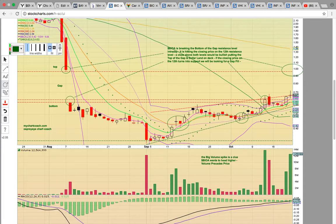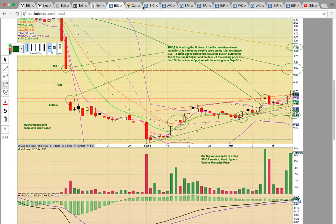As long as this 50-day simple moving average holds down here at 49, then the 100-day simple moving average is the ultimate simple moving average target, as long as the uptrend continues. If the share price drops below that level, then that would signal the chart is broken. So keep an eye on BIOA.